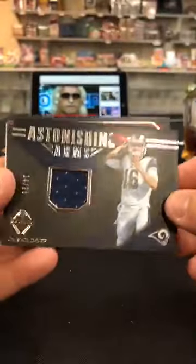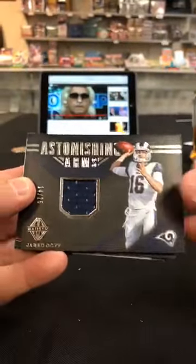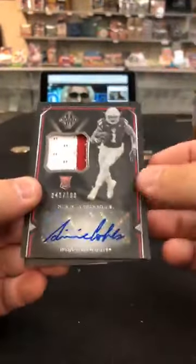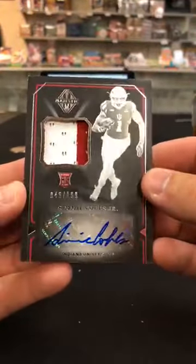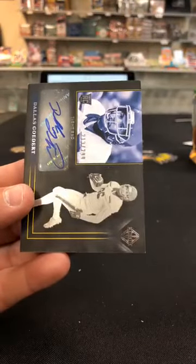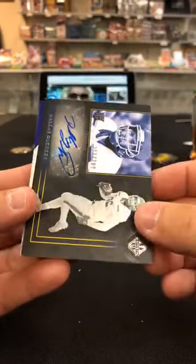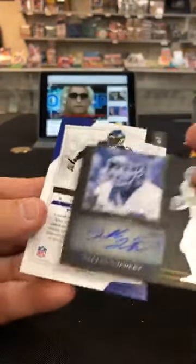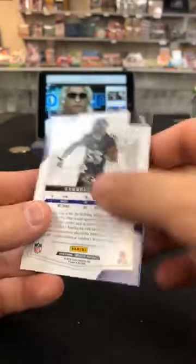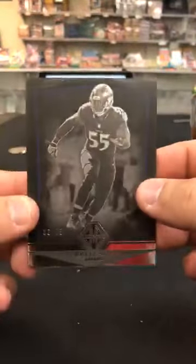Golf to 25. Simi Cobbs to 199. It's all right, Ty. The abs are pretty solid, man. Dallas Goedert. Terrell Suggs.